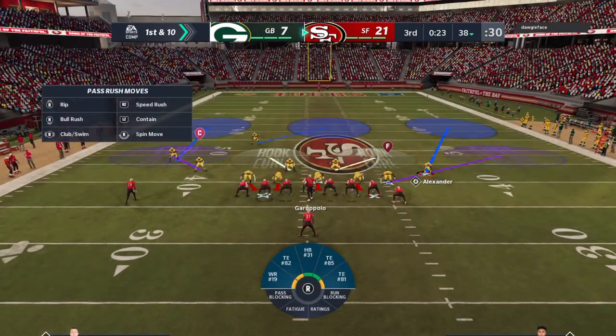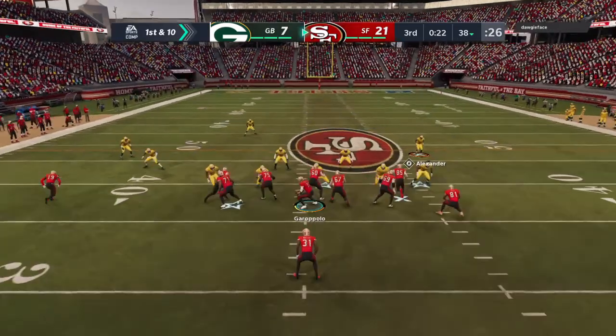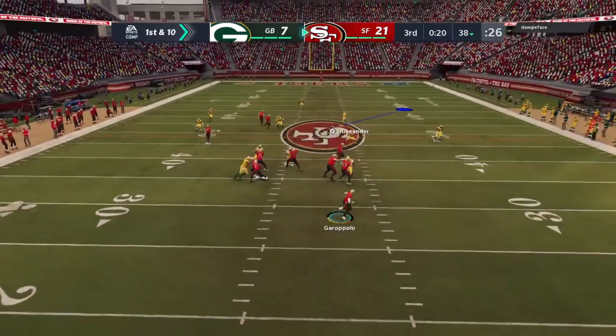The 49er offense set to get this drive underway. This is sort of what you would call a put-away drive, isn't it? They score here, especially a touchdown. It's almost out of reach.